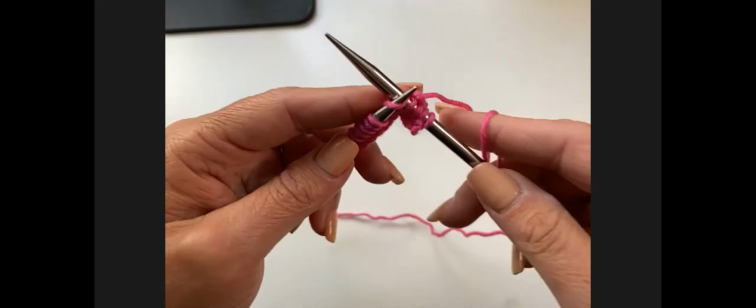So I finished that row. We can take a look at this again. You can see, so here's my cast on row right down here. It's a little bit loosey goosey.